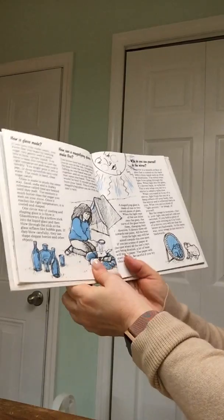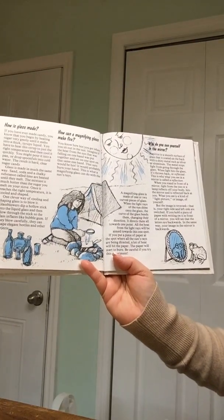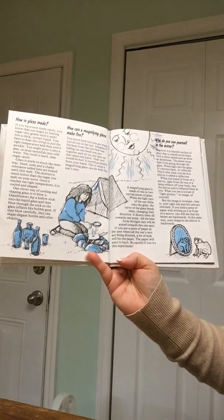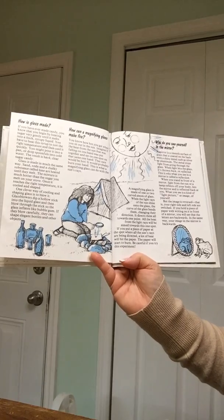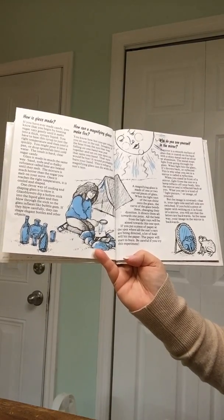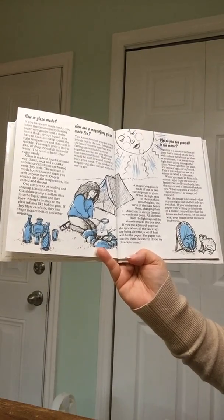A magnifying glass is made of one or two curved pieces of glass. When the light rays of the sun shine onto the glass, the curve of the glass bends them, changing their direction. It directs them all towards one point. All the heat from the light rays will be aimed towards this one spot.